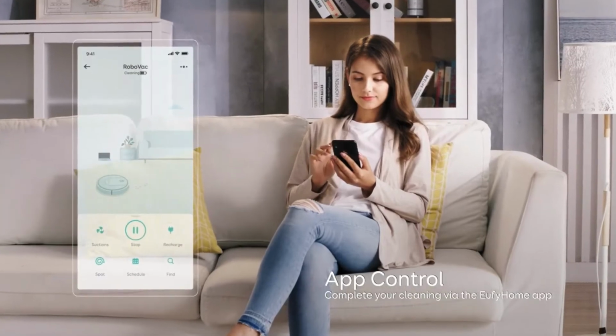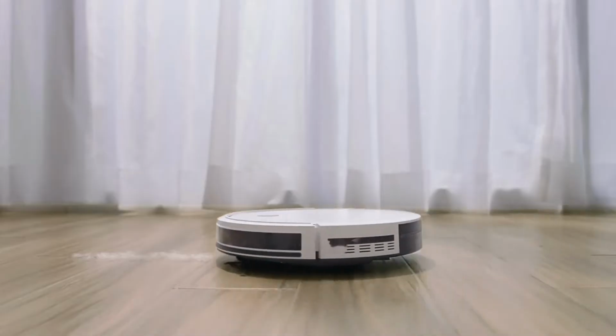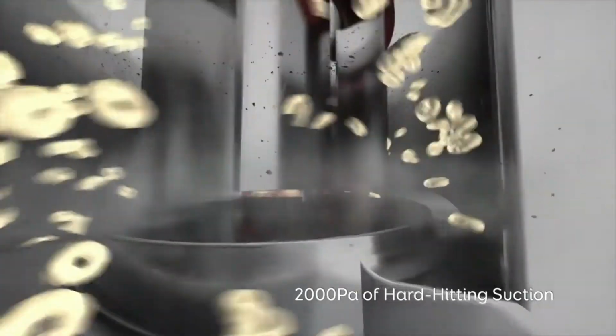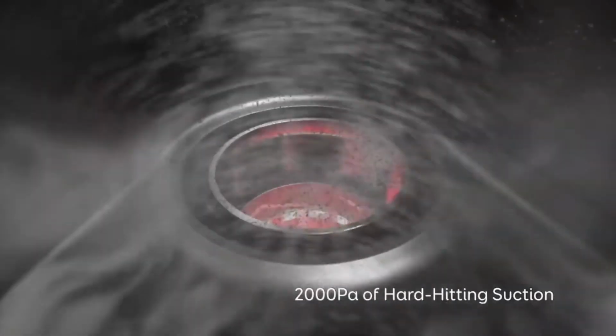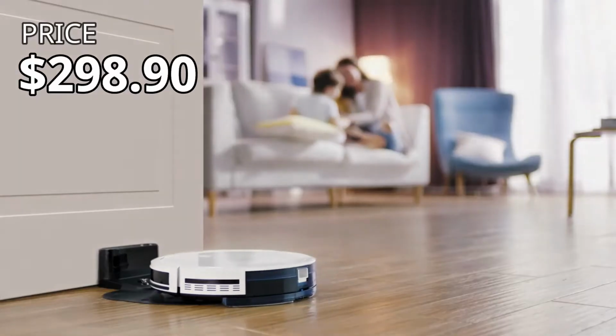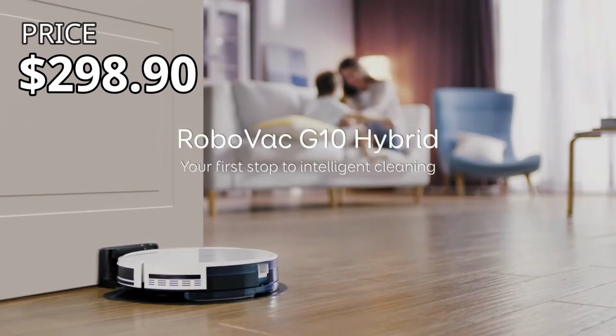With the available Google Assistant and Amazon Alexa, you can connect the device to your phone for easy control when you are away. The other feature that makes it stand out from other standard iRobot vacuum cleaners is the fast and efficient cleaning power. You can buy them for $298.90.